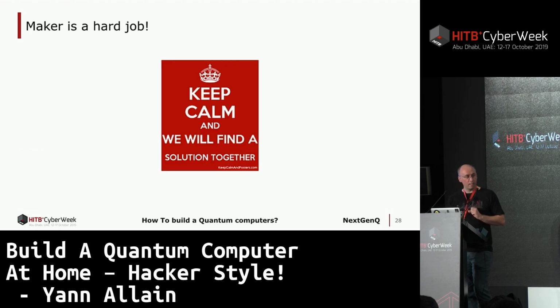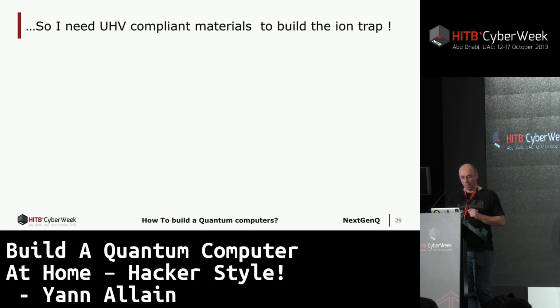But as I'm a maker, I know that this job is very, very hard. Making things is hard. Breaking things as a penetration tester is the easy part. Making things is relatively more difficult. So I need to find some material compliant with ultra-high vacuum environments to build my ion trap.